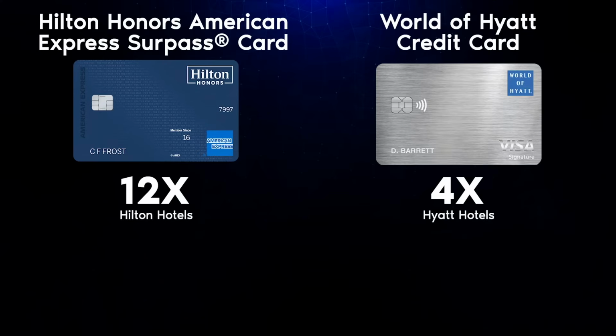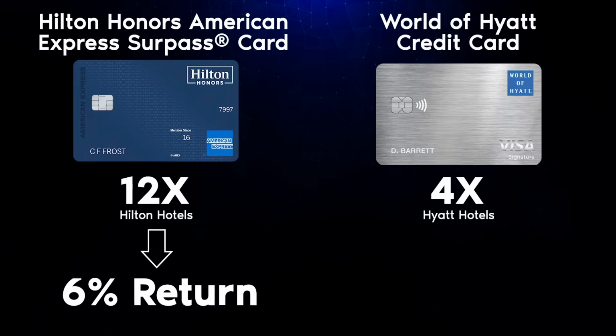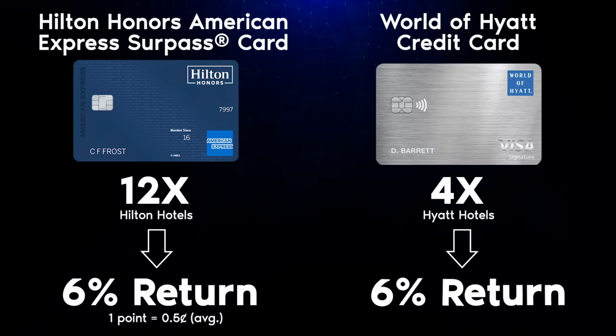Check this out here. With that Hilton Honors Surpass card, the 12 points per dollar is actually equal to about a 6% return. That's because Hilton points on average are only worth 0.5 cents each. Looking back to the World of Hyatt credit card, the 4x multiplier here is also equal to a 6% return on average. That's because Hyatt points are more valuable. One of those equals 1.5 cents.